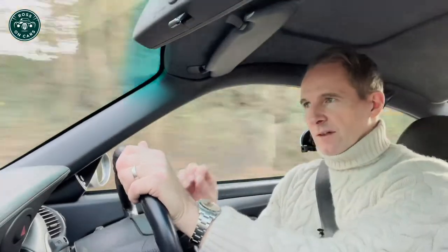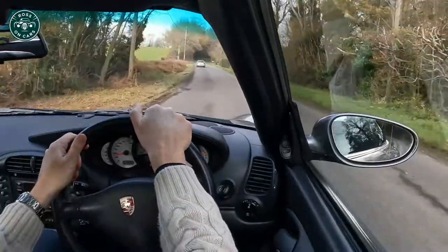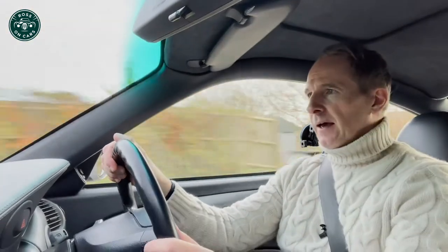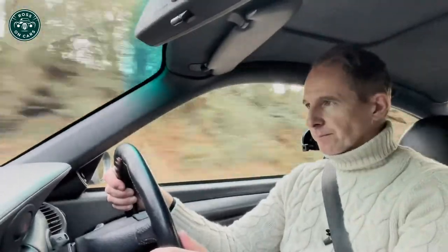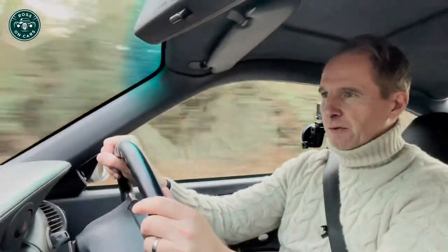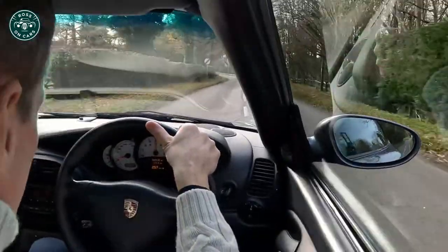The trick with this car is to brake quite hard and get the weight going forward and then accelerate out of corners. If you back off in the corners, then you might get into a little bit of trouble, because these can get a little bit snappy if you don't treat them like a 911. So let's just see if I can find somewhere where I can give it a few beans, and then we'll see what's what. Right, so let's give the car a few beans.